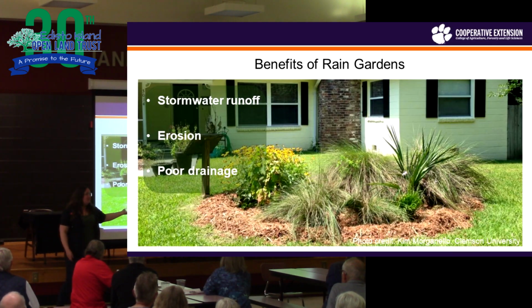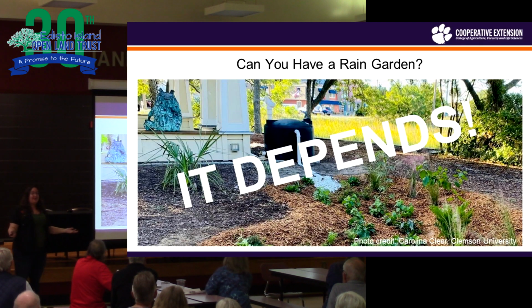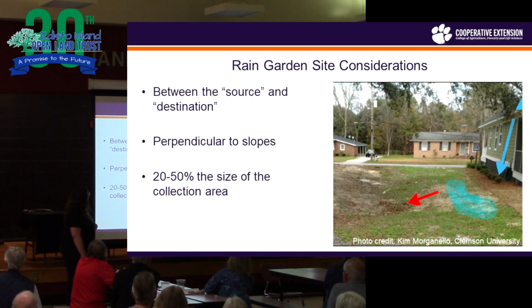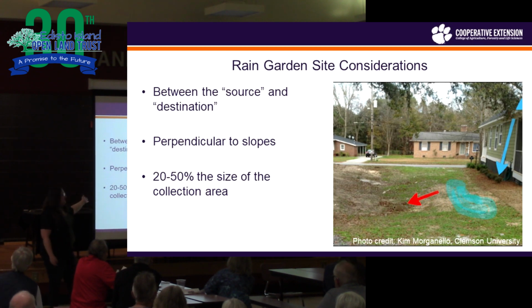That gives areas of poor drainage time to dry out. So can you have a rain garden? It depends. Rain gardens have very specific site conditions that you're going to be looking for. So you're going to want to put your rain gardens between the source, where your water is coming from, and the destination, whether that's a ditch, a pond, or a storm drain. You want to put the rain garden in between those two areas.